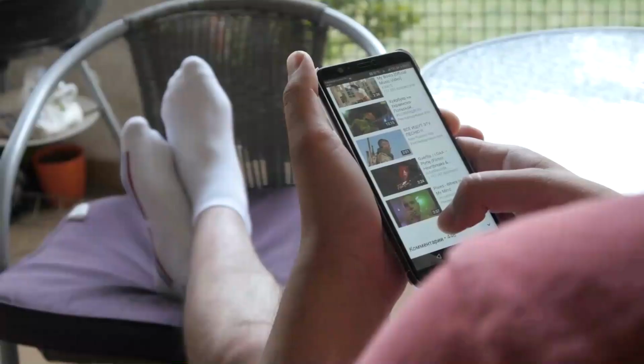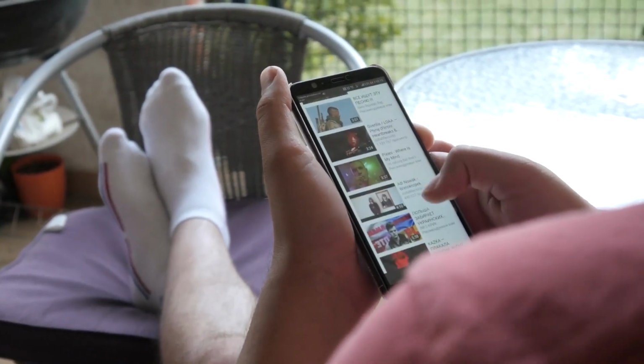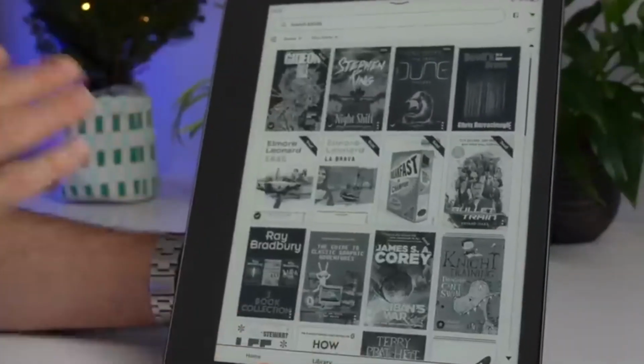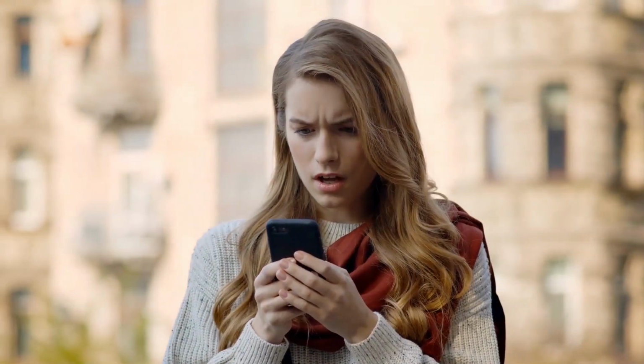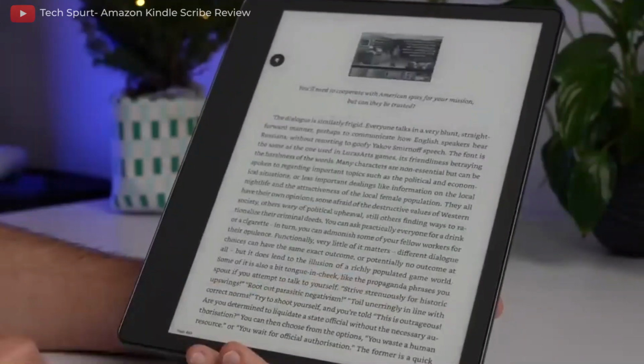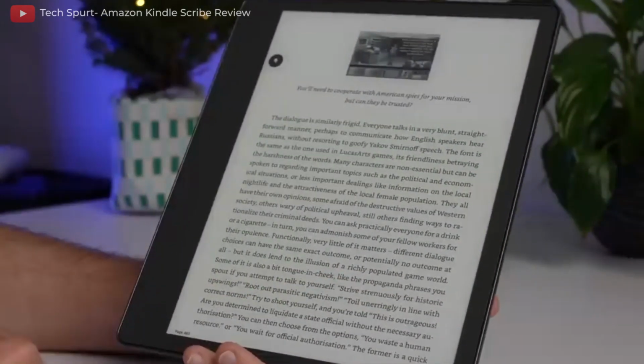Problems with a Kindle. If you've been following along with our video, you know that the Kindle's greatest advantage over the iPad is in the realm of reading and writing. It's not that strong otherwise. What we mean is that the Kindle Scribe cannot be used to watch movies, listen to music, or play games. But none of that really matters, does it?